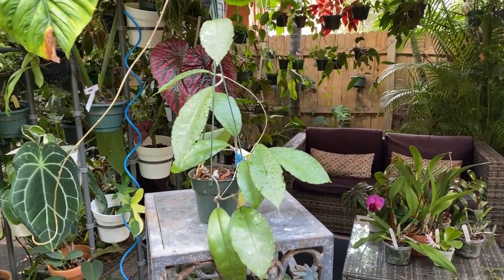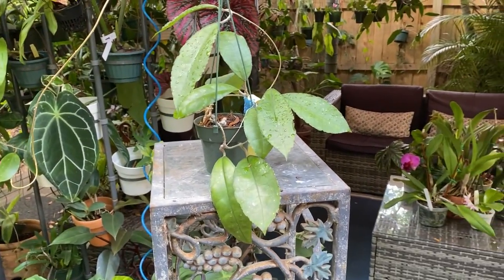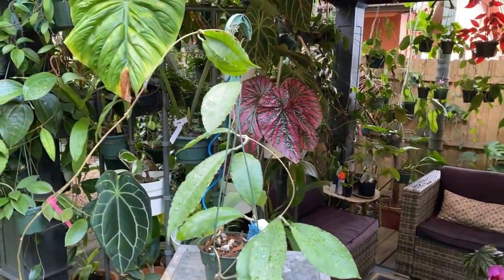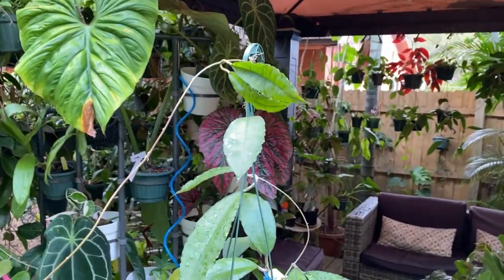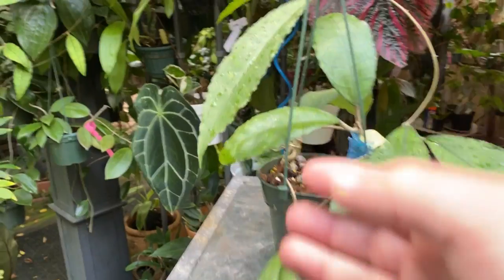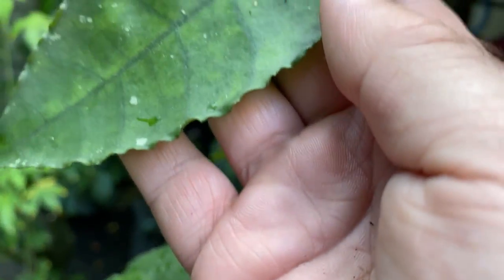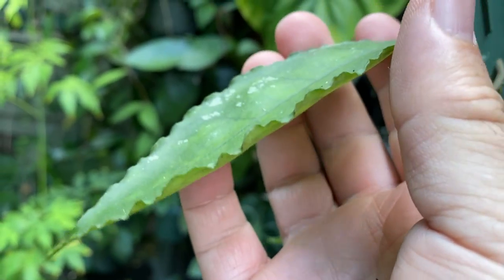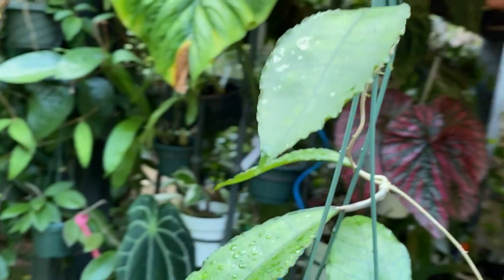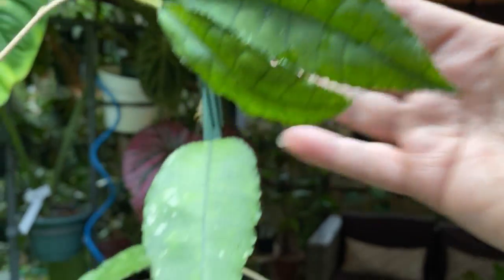And this next Hoya, I'm really excited about it because I got it as a 2-leaf cutting earlier this year. And as you can see, it's done really well in my care. Basically my neglect, because it's a pretty easy Hoya. This is Hoya Nooch. It's characterized by its really, really wavy edge. It's a Finlaysonianum type Hoya, but look at the new growth.